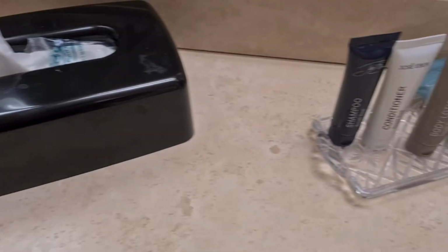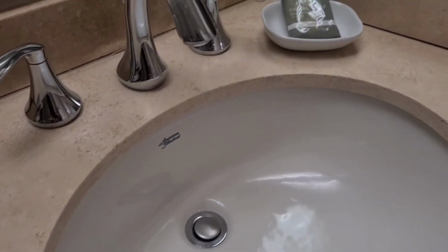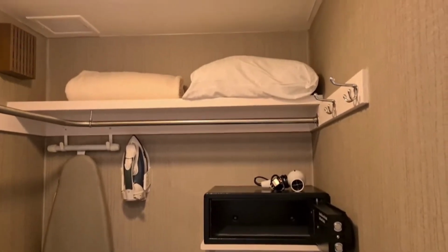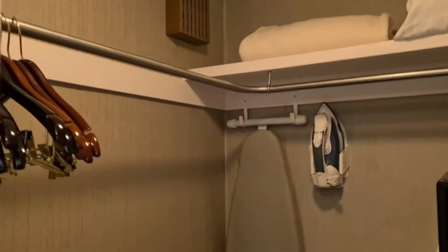Napkins, of course. Shampoo, conditioner, body lotion, body soap, and you have your hand soap. Also for facial soap. And then walking towards the walk-in closet, pretty big closet, blow dryer if needed, iron board, iron, extra pillow, looks like an extra blanket, plenty of hangers.